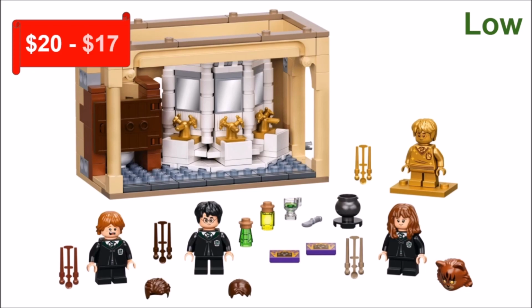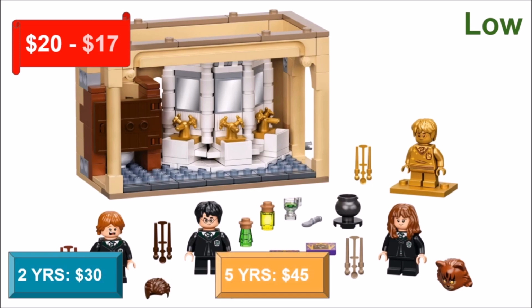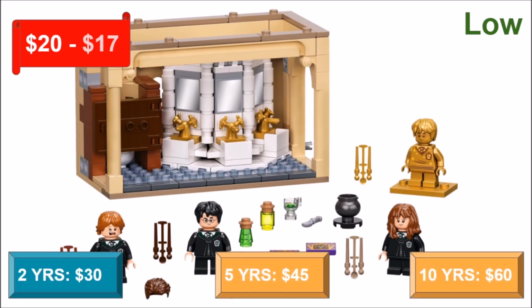So this is something I'm going to invest in quite rigorously. So in 2 years' time, $30, 5 years' time, $45, and then just $60 in 10 years. I don't think this is going to go to a crazy price, but this is not a set which you buy and hold on for a long period of time to try and make some mad money deep into the future. You don't need to wait that long.